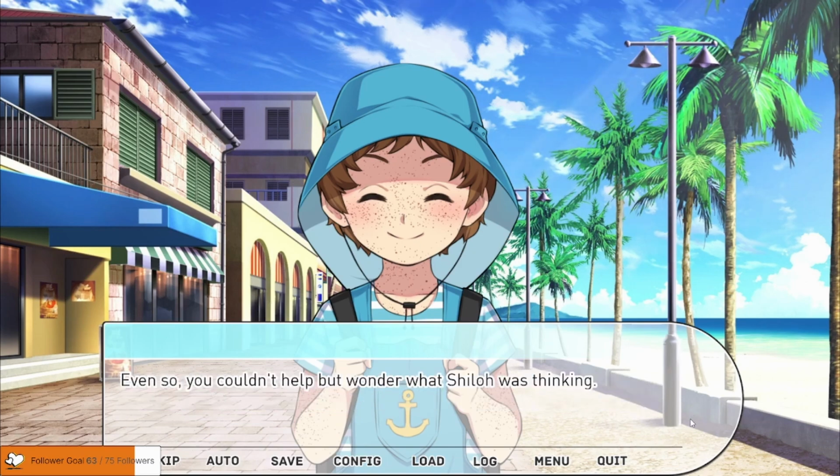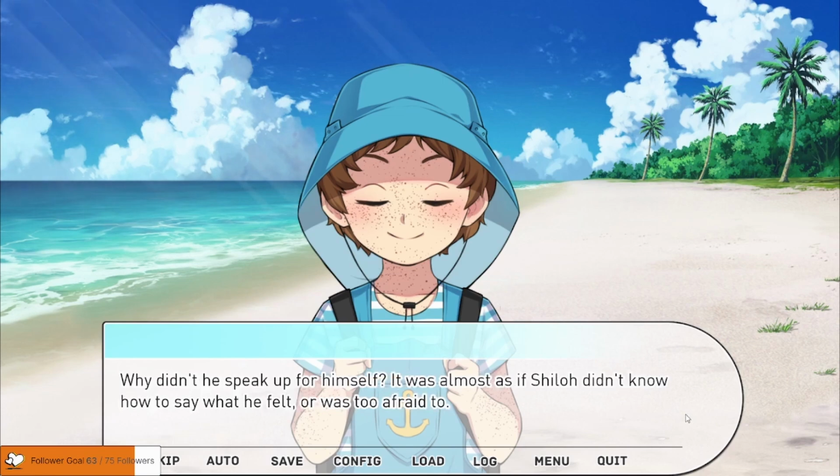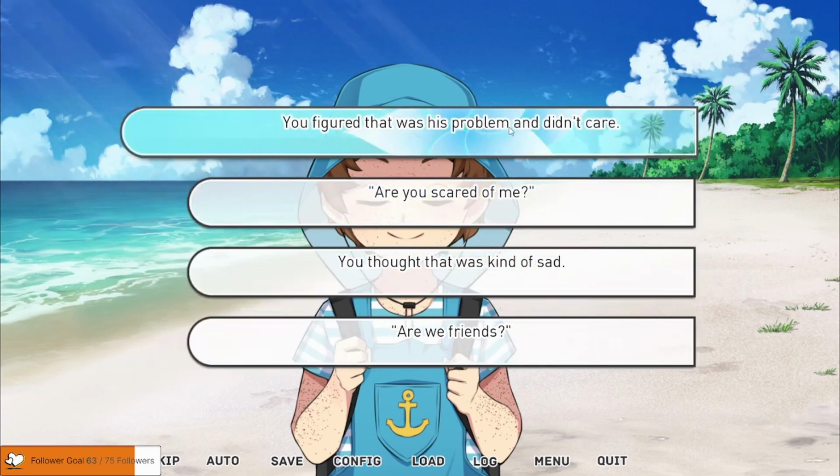Sometimes half of it just don't cut it. Even so, you couldn't help but wonder what Shiloh was thinking. I feel like there's no thoughts in his head. There are no thoughts. You walked side by side on the shore in silence, but your thoughts kept drifting to the boy beside you. Why? Why didn't he speak up for himself? It was almost as if Shiloh didn't know how to say what he felt, or was too afraid to. You figured that was his problem and didn't care.